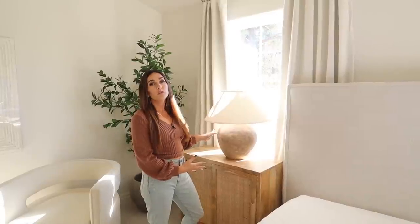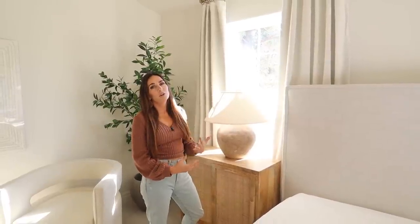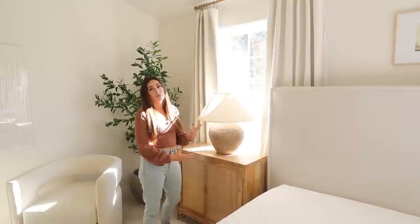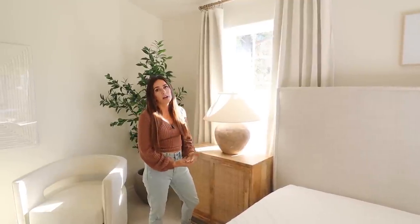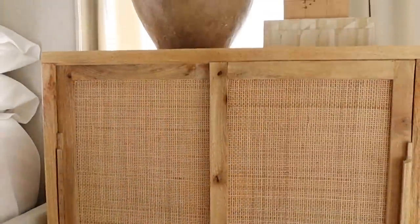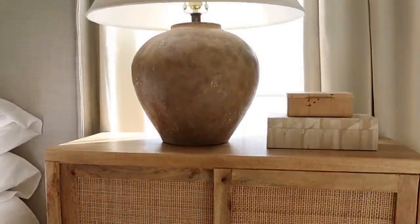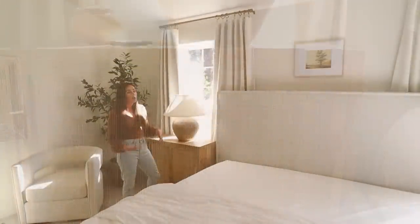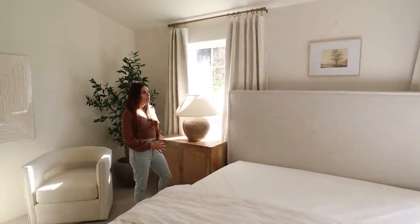These lamps used to be a little better priced than they are now. They've gotten more expensive, like so many things have, unfortunately. So they are a splurge, but they are stunning. They're super heavy, like you noticed. And they have that old world, handmade feel, which gets me every time. Just bringing in one real quality piece can give the whole room an upscale look. So this is probably my real splurge piece here.